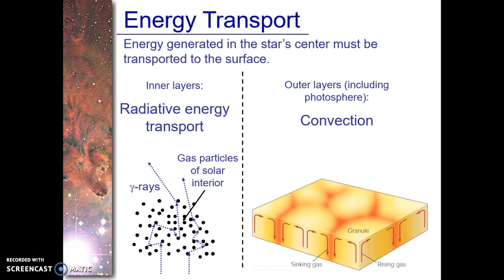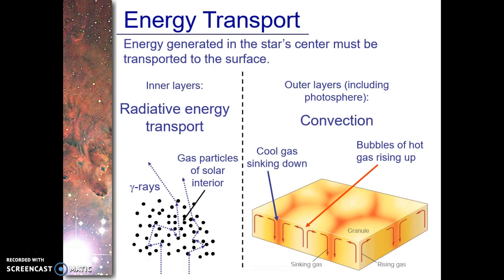Okay. And then most of your stars use your inner layers this way, and then your outer layers would be your convection zones, which is where it's stirring and mixing the gases. The hot gas rises and the cool gas sinks. Alright.